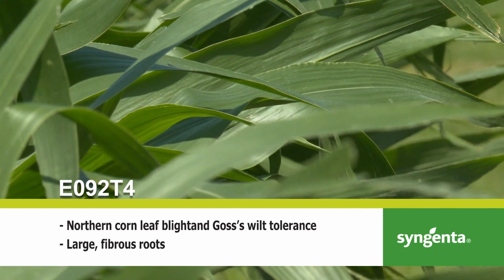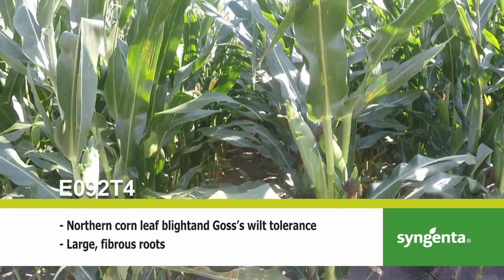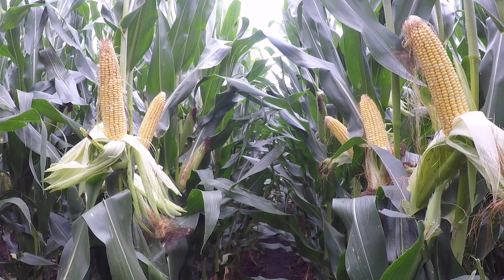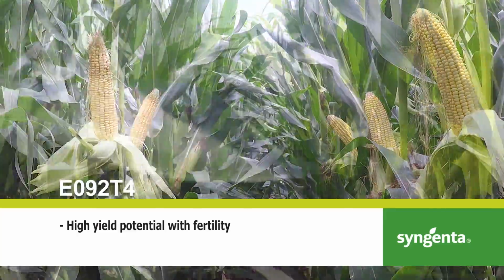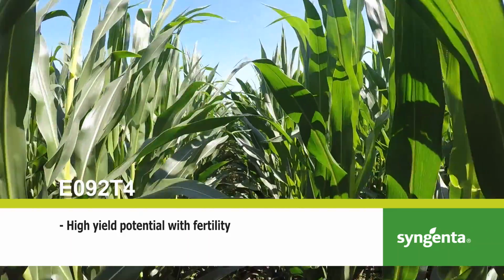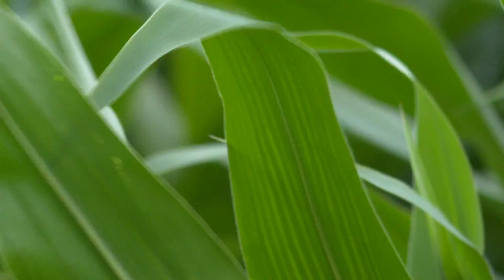The key thing here, it has a large fibrous root. If we overpopulate and under-fertilize, the use of a fungicide is necessary to keep that plant healthy throughout the year. E092T4, from a strength and capability standpoint, is high yield with fertility. So if I'm looking to manage aggressively, a lot of manure, a lot of nitrogen, high levels of phosphorus and potassium, this is the hybrid that will answer the call in that environment.